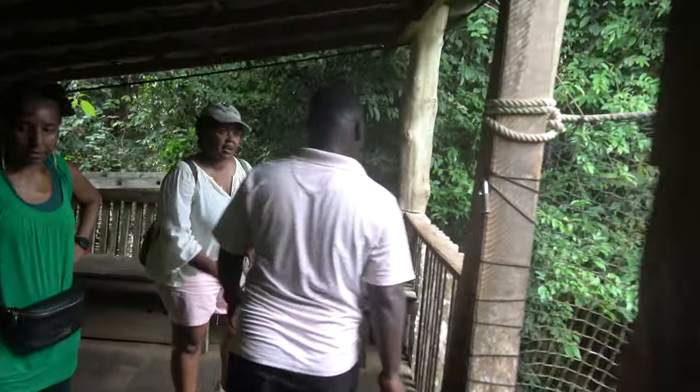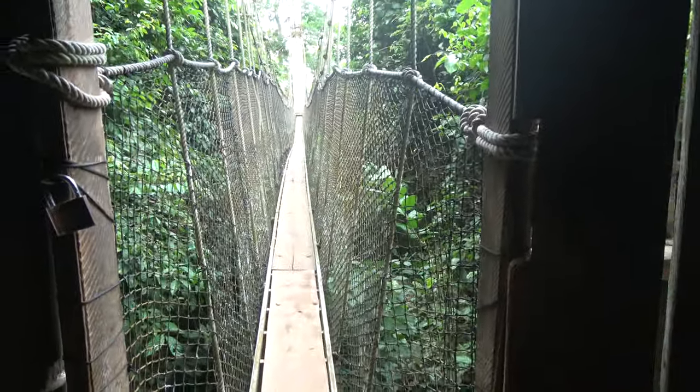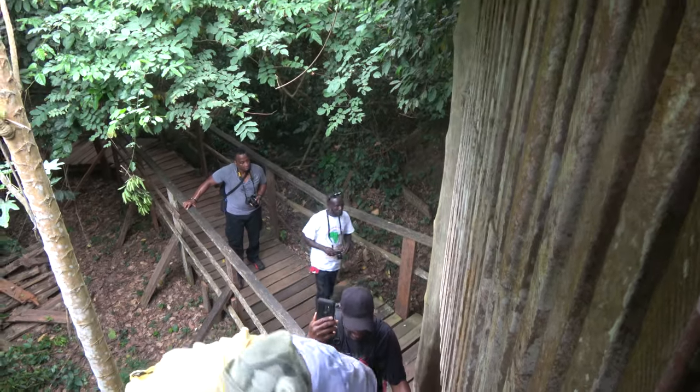Wow. Well, that's very narrow. Yeah. It was wider? Oh, that's very narrow. I know. All right, take your time. And come on, y'all. Come on up front so we can do this thing here.